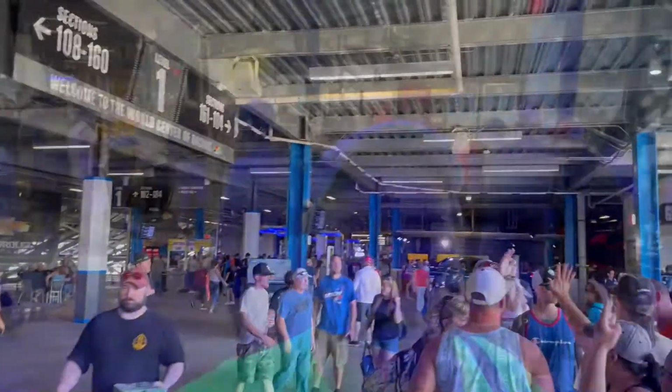Having fun so far. Got to tell you, when me and Glenna met, coming to the Daytona race was on our bucket list, and it only took us 22 years to get here. But we're here. Here we go. It's a little bit loud. We're about to go down to our seats.